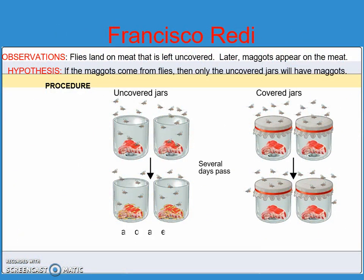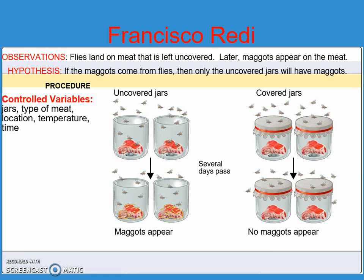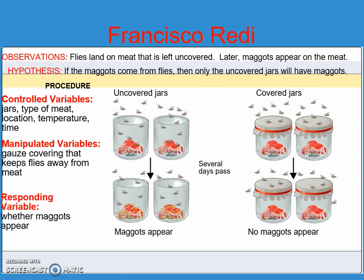So you can see he had two sets of jars, uncovered and covered. His controlled variables were the jars, the type of meat, the location, the temperature. All those things had to be controlled because remember, it was a controlled experiment. His manipulated variable or independent variable was the covering. One set of jars had the covering, one set of jars did not. And then his dependent or responding variable was the appearance of maggots, whether or not they appeared.